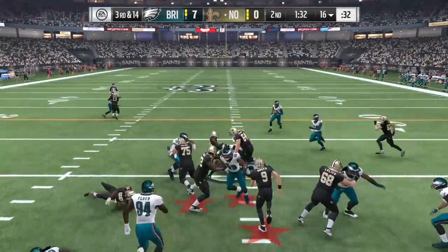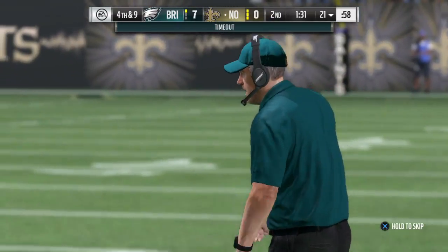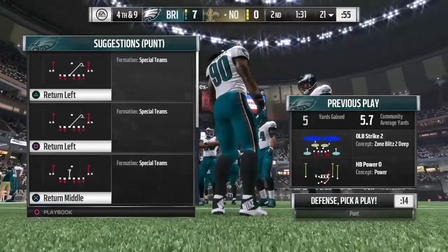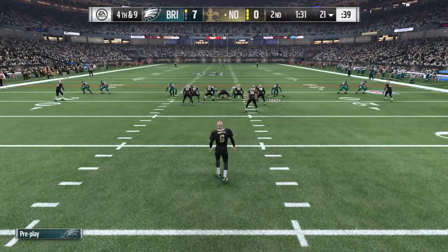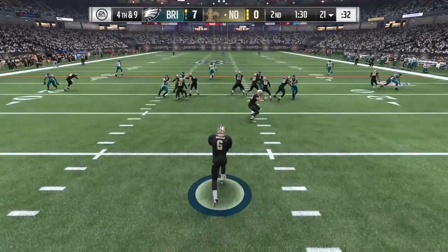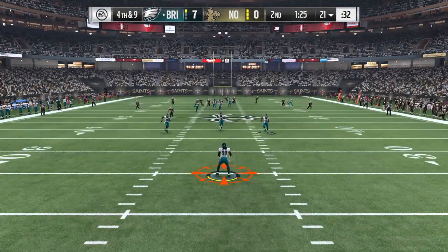On 3rd down, Mark Ingram, and he'll get it up. And the Eagles are going to go ahead and take another timeout. So that means they're down to 1 remaining here as we head toward halftime. Here's Thomas Morstead now as he's on to punt for New Orleans. He's been a busy man here in this first half as he gets it away.